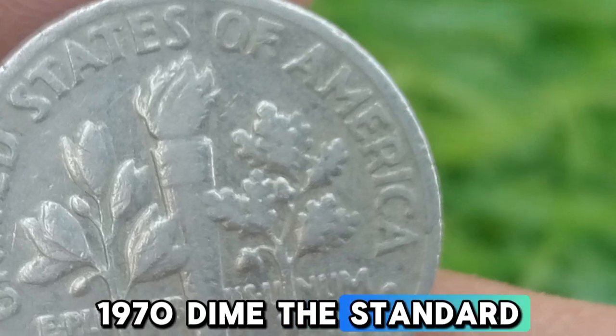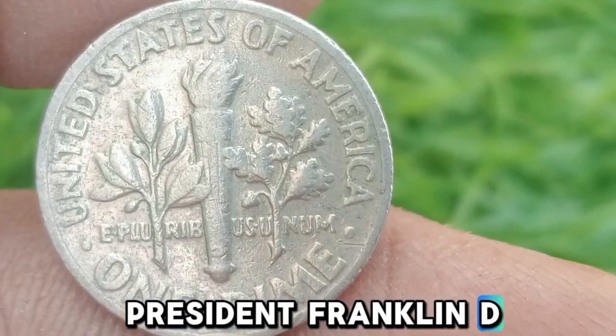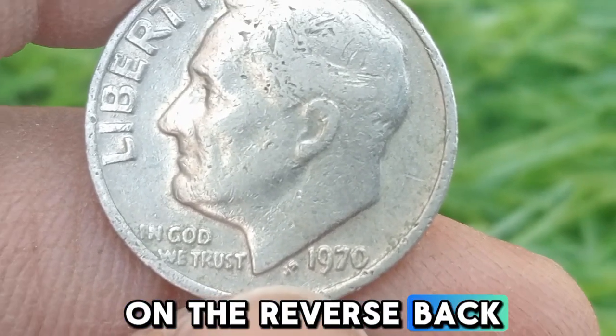1970 dime, the standard issue. The 1970 dime features President Franklin D. Roosevelt's portrait on the obverse, front, and a torch, olive branch, and oak branch on the reverse, back.